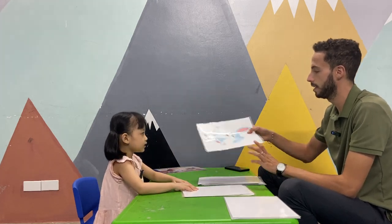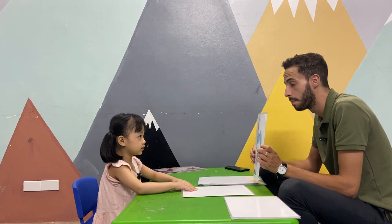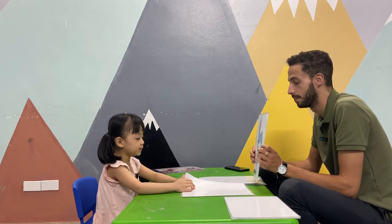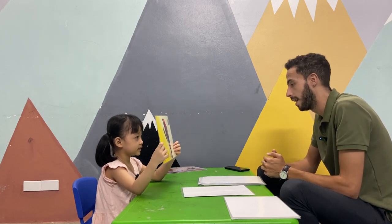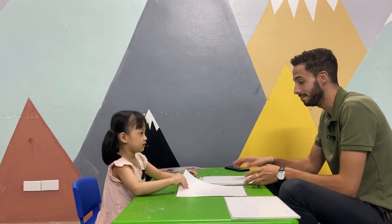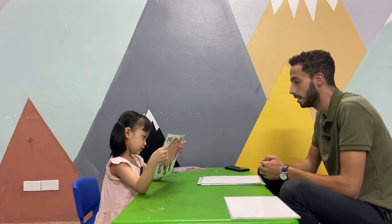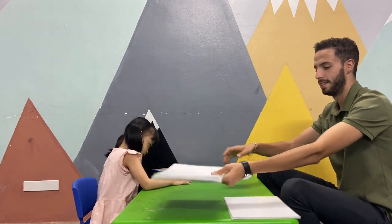Can you tell me what do you see? It's a rabbit. I see a rabbit. Very good. What do you see? I see a parrot. One more time. What do you see? I see a pig. Very good.